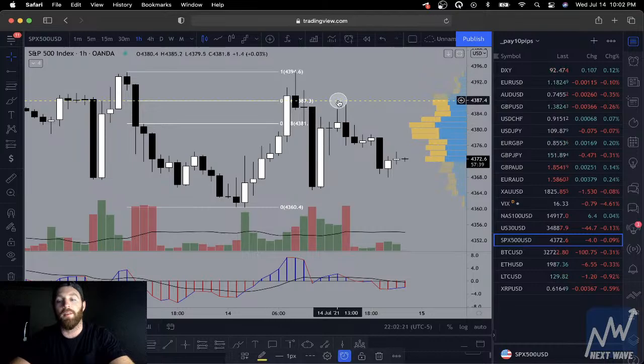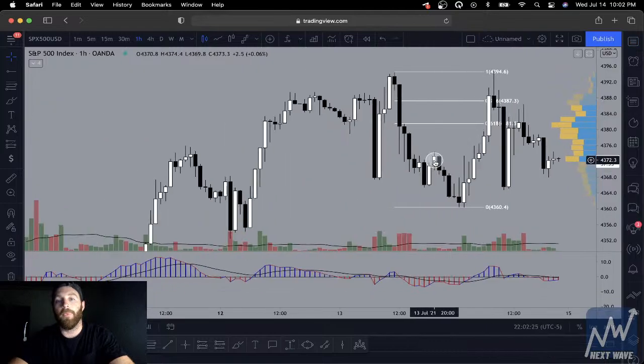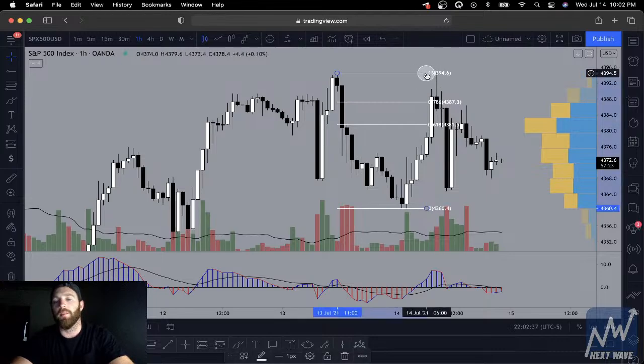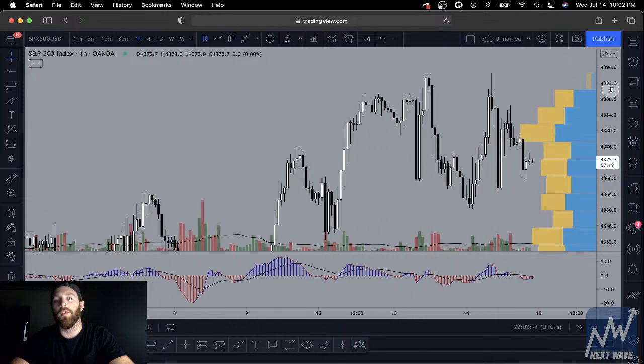I was looking at this possibly being a play after this impulsive move that did break structure, come back and then drop. If you had a limit order there, of course, it would have got stopped out. But I don't think I said anything about my limit order. Let me erase this. This looks pretty sloppy.